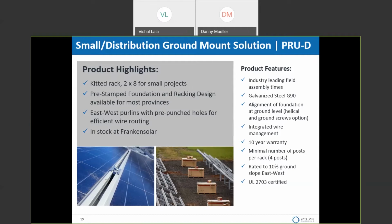Some of the key product features: very, very quick assembly times. I know some of you that are online right now have used this system and used other systems, and we'll get into some of the tolerances that we have in assembly later on in the presentation. It's a galvanized steel design, G90. It's currently designed with helical piles and ground screws, and we have a few remediation designs as well, which again we'll show you in the presentation, in case you don't get the pile in as planned at first.